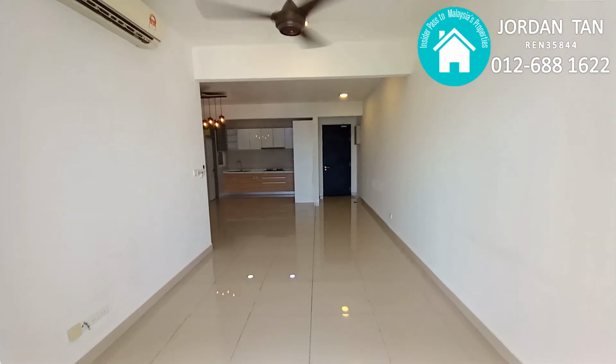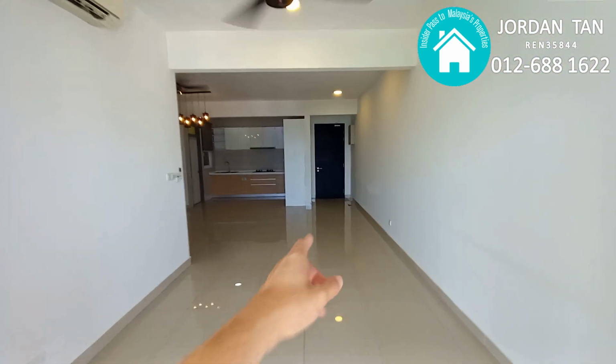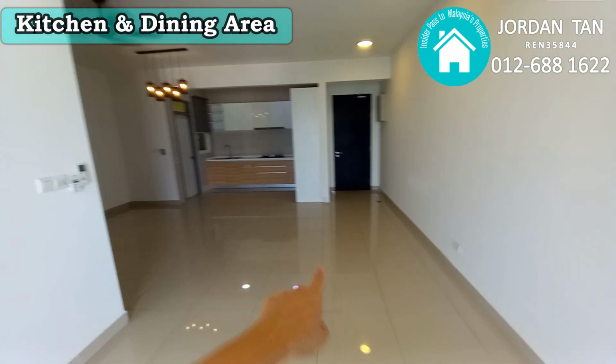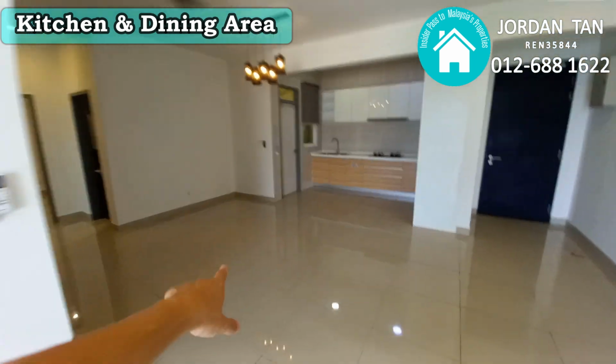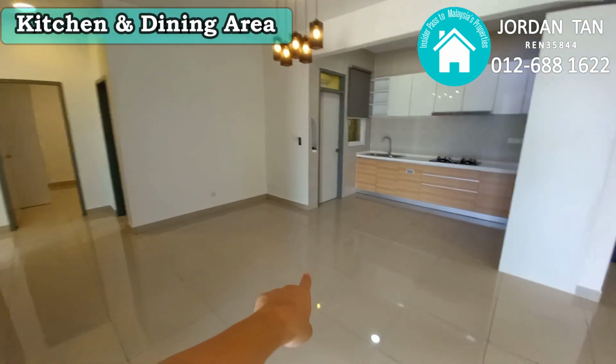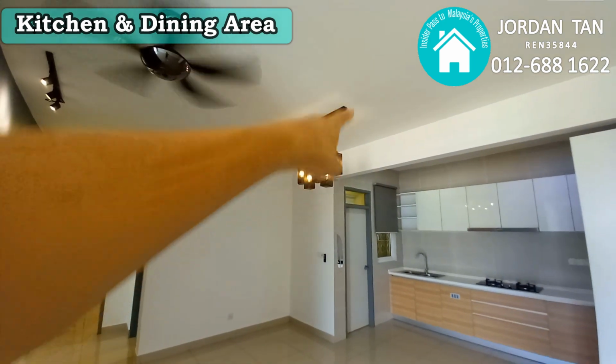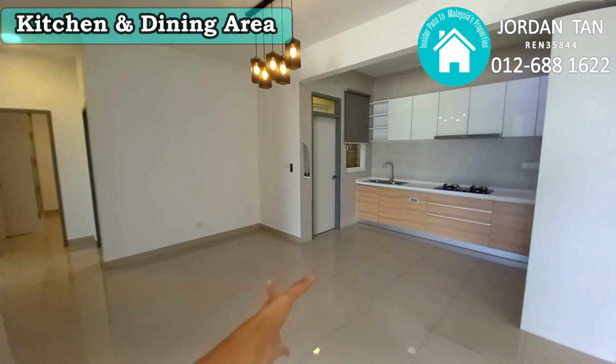Okay, so now let's turn back and look inside. Alright, just now we came in from there, that is the main door, and then this is the tempat makan lah. Tempat makan, meja makan you boleh letak right below this decorative lights, so nampak lawa sikit kan.